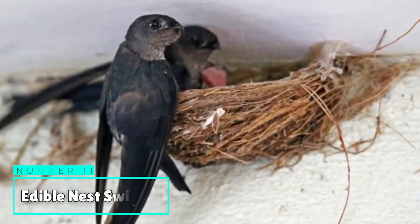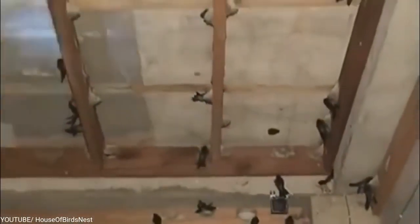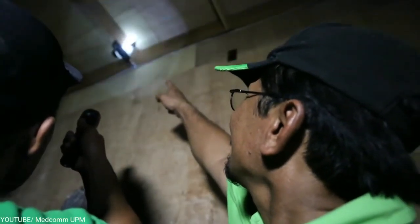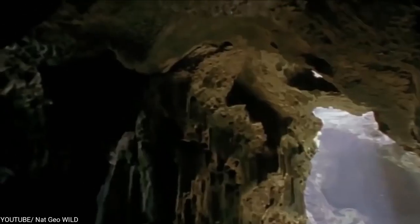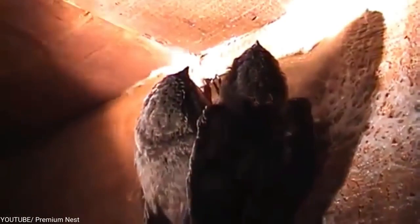Number 11, Edible Nest Swiftlet. The name should be explanation enough. They're also called white nest swiftlets and are commonly found in Southeast Asia. Their nest is built in layers, usually over protruding rocks on inclined walls of sea caves. But here's the kicker. They are made from solidified bird saliva.